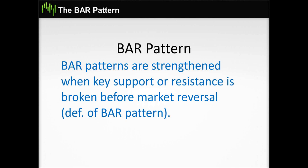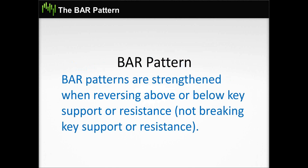Now, bar patterns are strengthened when key support or resistance is broken before the market reverses. So think in terms of the requirement number one for the bar pattern. We want it to clean out the stops. If this happens to go beyond a key support or resistance where it cleans out the stops, we see prices stall and then reverse, this adds strength to the bar pattern. So if you see that happen, that could be a good indication that the market's going to continue reversing and going in the direction of the bar pattern.